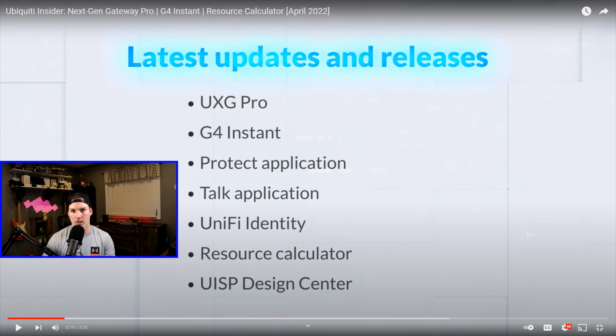All right, and that was a pretty jam-packed video. We have the latest updates and releases. We have the UXG Pro, which I do have behind me there, and I will be doing a review video on it later this week. We have the G4 Instant, which I've already done a video on, Protect application, Talk application, UID, which has been released in the USA, and then we have the Resource Calculator, which is new, and we will test that out in this video. We also have the UISP Design Center, which I'm not going to touch on in this video as I don't do a whole lot of UISP.